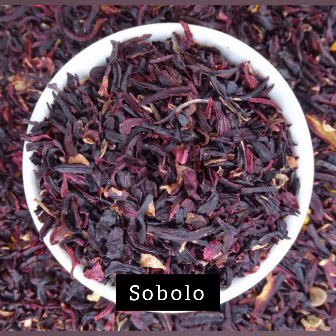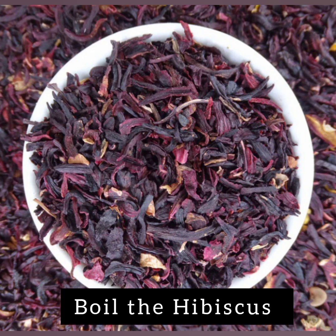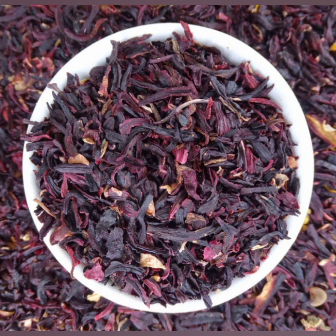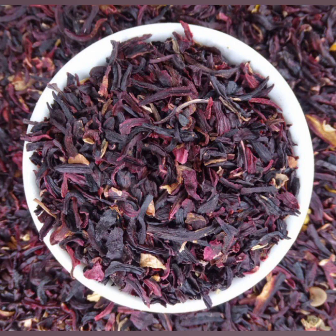So what you do is that you just get some of the hibiscus leaves and then you boil it. After boiling, you sieve it and then you drink it. You can decide to drink it chilled or you can decide to drink it warm to boost your blood.